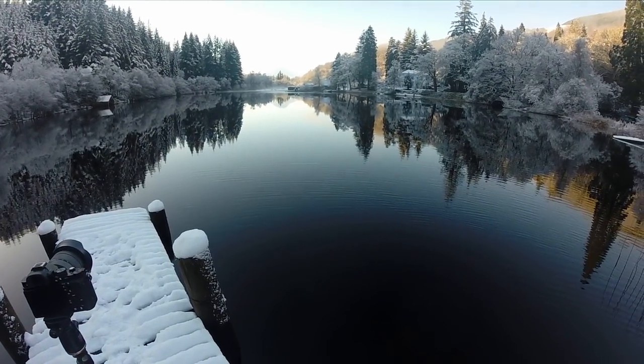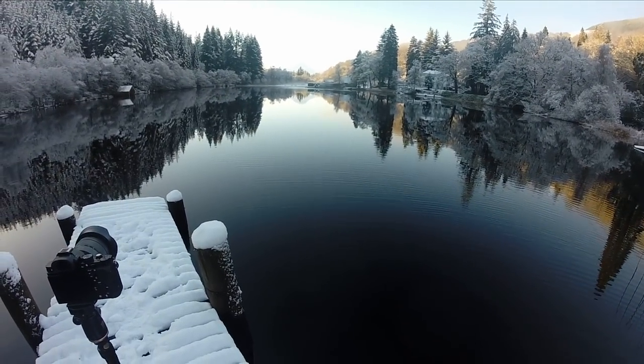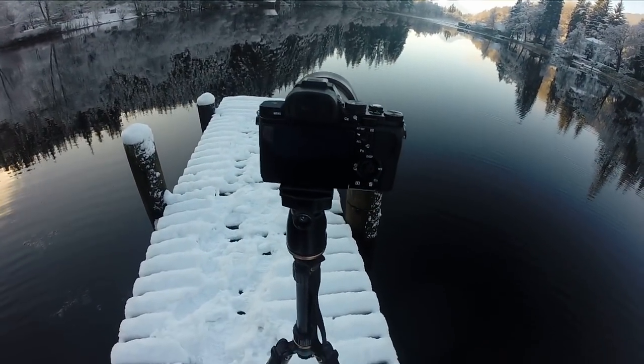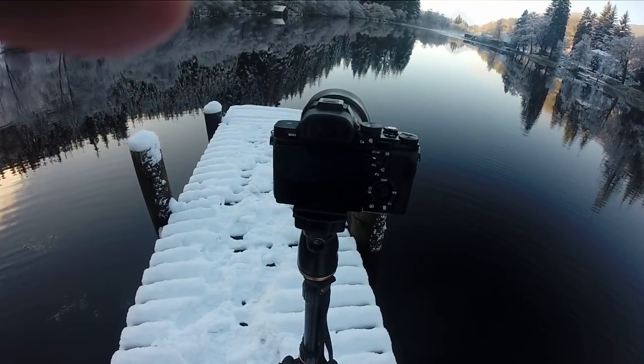There's a wee boathouse over there. But we're going to get back on the road because I've got about an hour and a half till the sun sets. We need to get the canoe loaded up and go over to this island. We don't even know where it is.